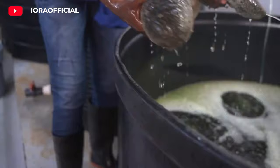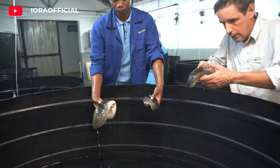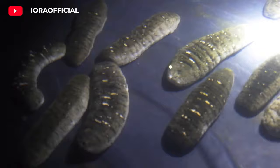Sea cucumber hatcheries are designed to support all stages of the sea cucumber life cycle. In hatcheries, the needs of sea cucumbers such as nutrition, water temperature, and oxygen levels are controlled.